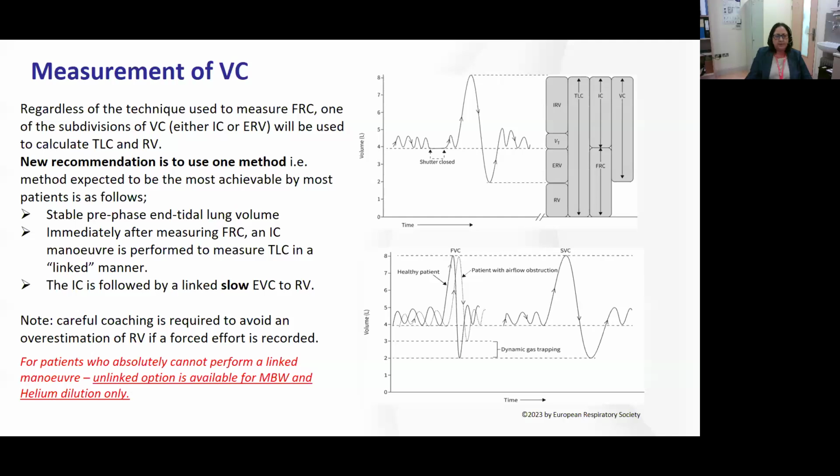In the 2005 guidelines, what was presented to practitioners was a preferred method of performing the test, and then if the patient couldn't comply with that, there was an easier alternative method. The preferred method was measurement of FRC, and then immediately post measurement of FRC, you had to perform an ERV maneuver and then an IC maneuver to TLC. The easier optional or alternative method was to ask the patient post FRC to perform an inspiratory capacity maneuver. So the inference there was that the alternative maneuver is somehow easier on the patient.